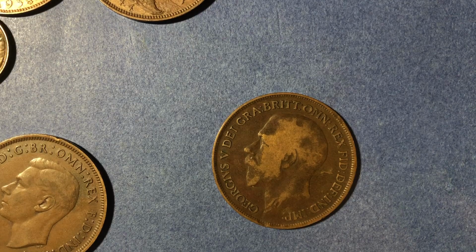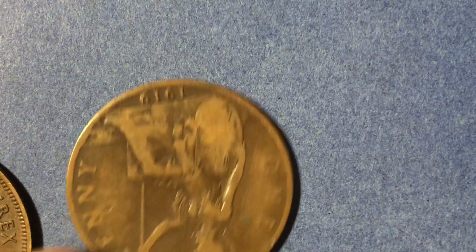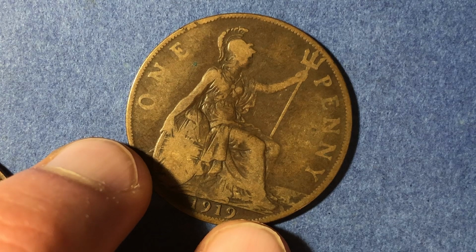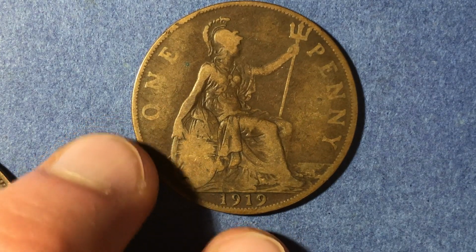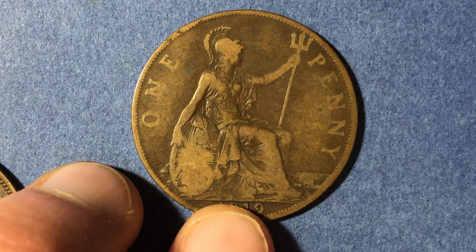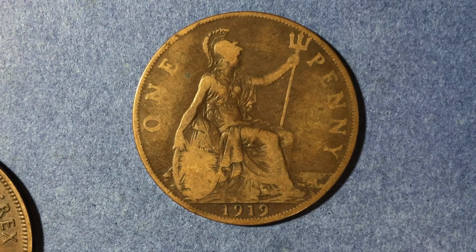Now this George V coin is a standard coin, which was made from 1911 until 1926. The year that I've got is 1919. And in 1919, there were 113 million of these coins that were made. The highest mintage year is going to be 1921, in which there are 129 million of them that were made.